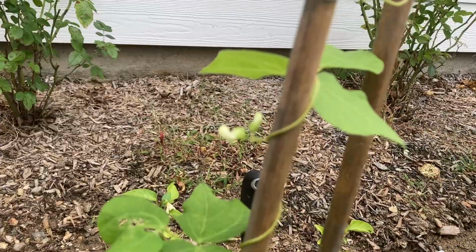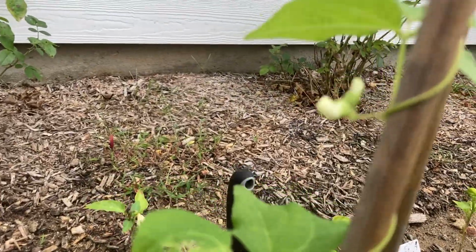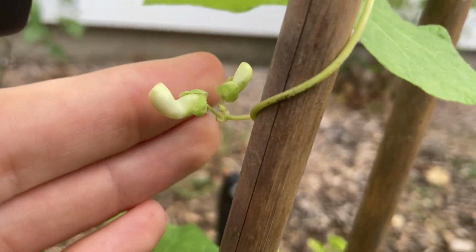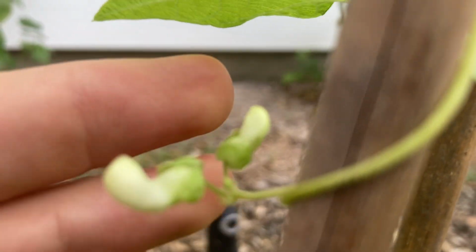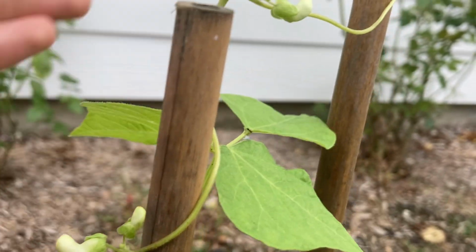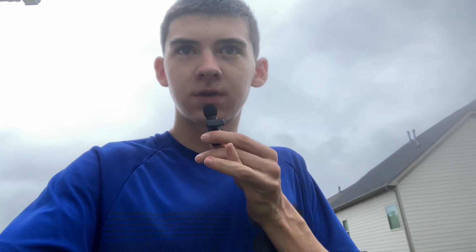The last plant on this tour, as the video comes to an end, are these pole beans. As you can tell, they are starting either to flower or fruit. I'm unsure what they're doing. Probably flowering.